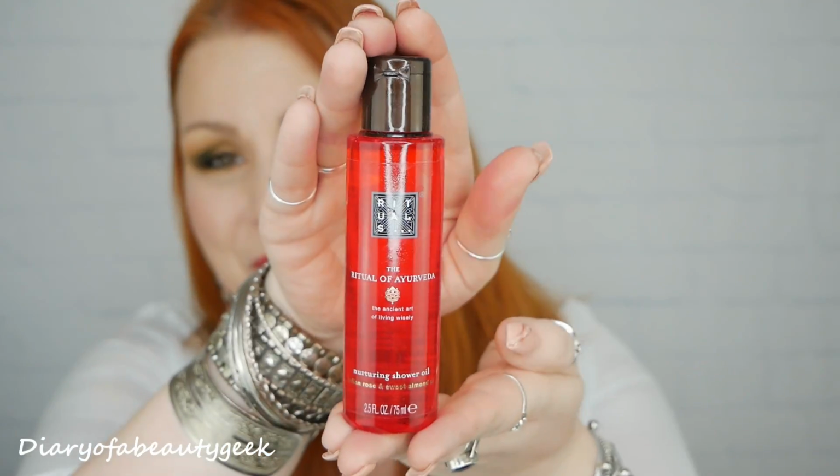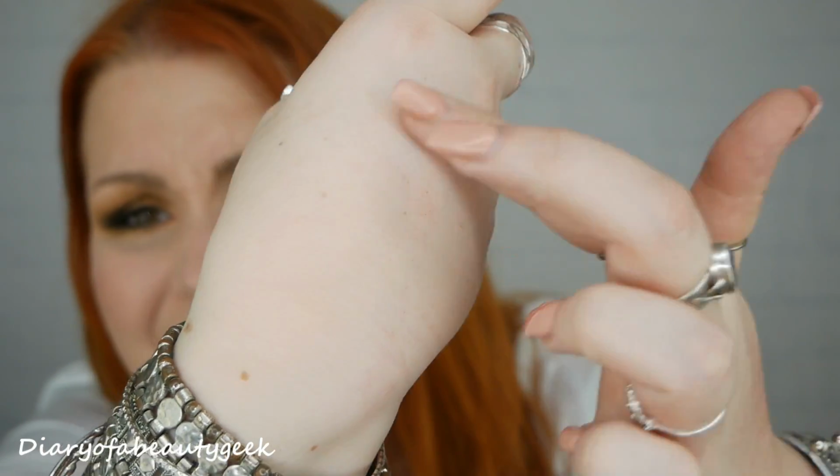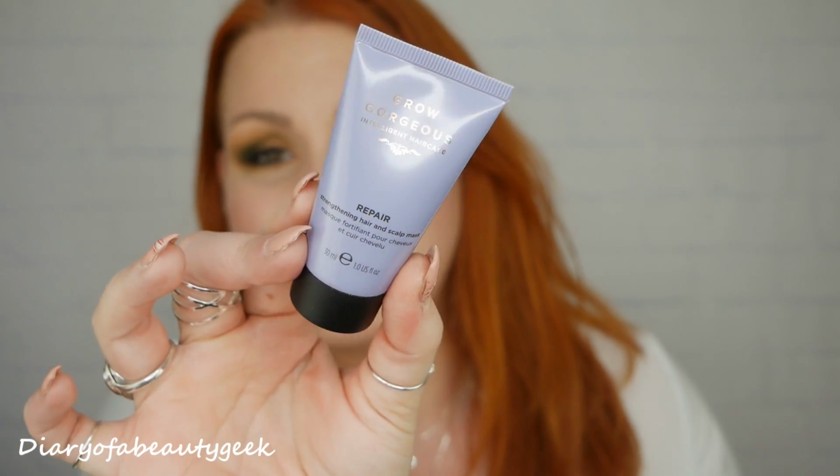So there's that. Next we've got a product by Grow Gorgeous and Intelligent Hair Care. This is Repair Strengthening Hair and Scalp Mask, and we've got 30 mils here, and I've got some pink powder on it. Where am I getting that from? How weird, there's nothing in there with pink powder, look. Can you see? Maybe not. It's like, I don't know, like a pink eyeshadow maybe? Anyway, so this is a strengthening hair and scalp mask. So that's what it looks like there.